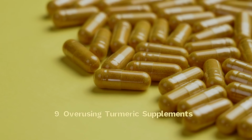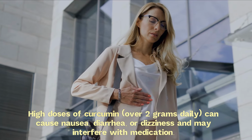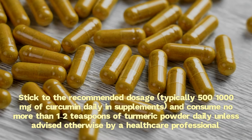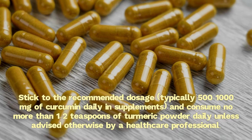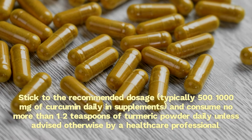9. Overusing turmeric supplements. High doses of curcumin, over 2 grams daily, can cause nausea, diarrhea, or dizziness, and may interfere with medication. Stick to the recommended dosage, typically 500 to 1,000 milligrams of curcumin daily in supplements, and consume no more than 1 to 2 teaspoons of turmeric powder daily unless advised otherwise by a healthcare professional.